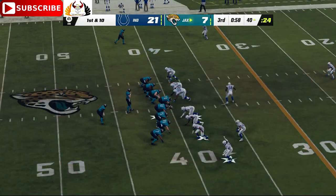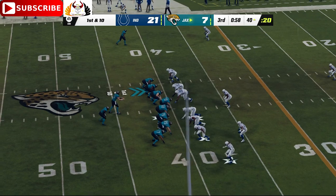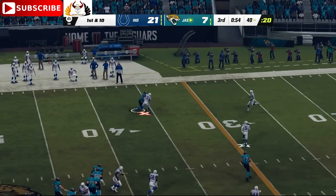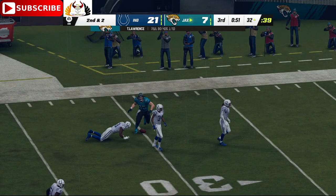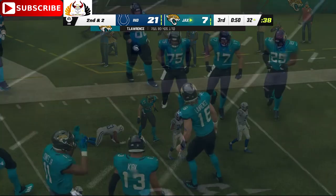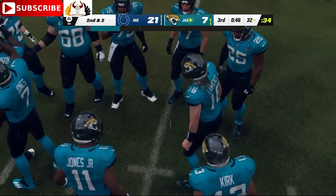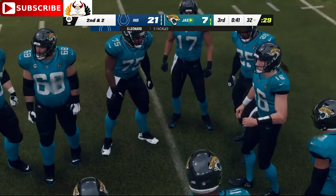So 1st and 10 after a big mistake on 4th down with a penalty. Lawrence will throw. Finds the open target, Arnold. And they're going to work this down to about the 32-yard line. When you execute a drag or a crossing route really well and give them a chance to let it develop a little bit, you can gain some significant yardage hitting your tight end on that one.